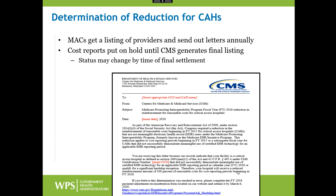It basically talks about the background of the payment reduction, where it came from in the legislation, when it applies, and it says you're receiving this letter because our records indicate that the facility is a critical access hospital and did not successfully demonstrate meaningful use of certified EHR technology for whichever calendar year is in question. And then it goes on to say that because of this, the hospital received a reduced reimbursement amount of 100% of reasonable costs for this cost reporting period.